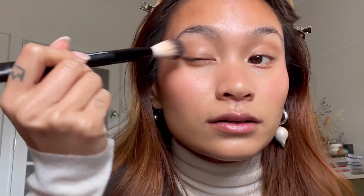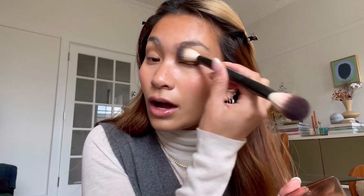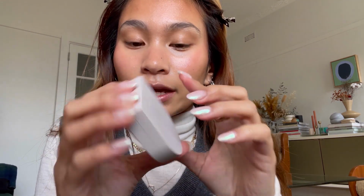Another thing that I like to do with bronzer is applying it on the eye. So I'll just add some there and there. Yes, it says it's a bronzer, but you can use it on your eyes as well, which I love because you can always put the excess on your eyes and not have to think about eyeshadow. Love that.